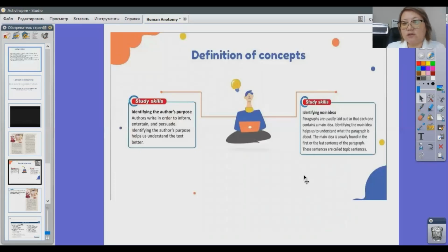And here are given study skills: identifying the author's purpose and identifying the main ideas. Identifying the author's purpose: authors write in order to inform, entertain, and persuade. Identifying the author's purpose helps us understand the text better. And identifying the main ideas. Paragraphs are usually laid out so that each one contains a main idea. Identifying the main idea helps us to understand what the paragraph is about. The main idea is usually found in the first or the last sentence of the paragraph. These sentences are called topic sentences.